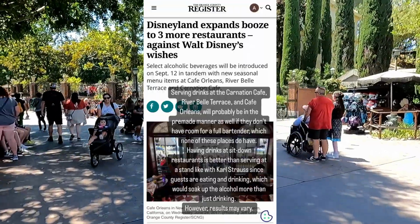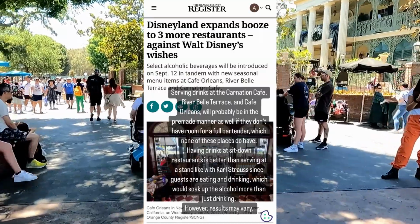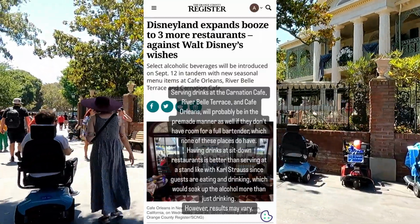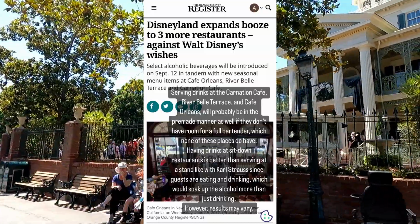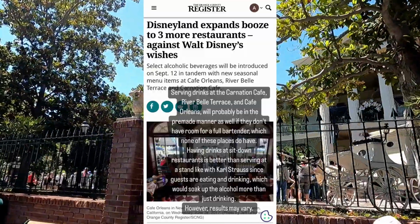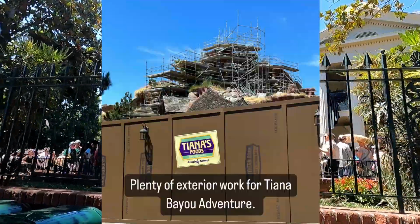Having drinks at a sit-down restaurant is probably better than having a stand like the Carl's stand at Pacific Wharf, since guests are eating and drinking while sitting down to soak up the alcohol, and have more time to digest before heading out. However, results may vary.